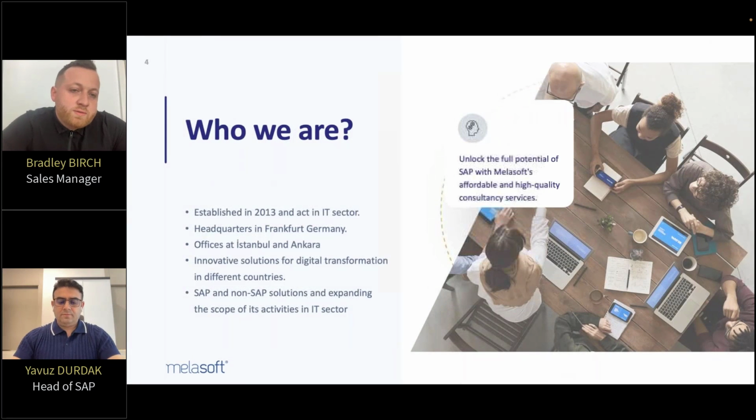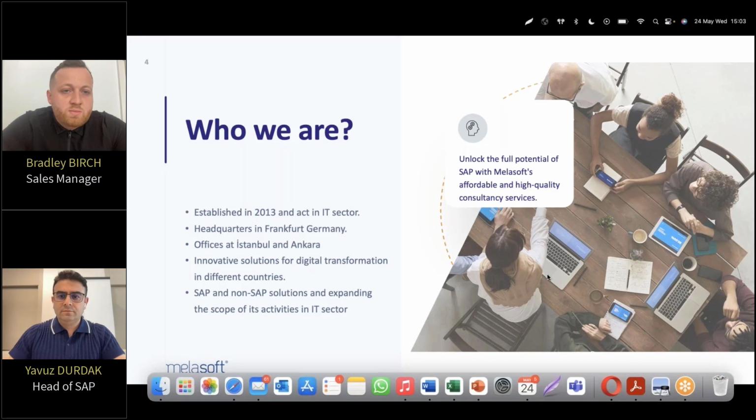So Melasoft, we're located in Frankfurt. We've been established since 2013. We have offices also in Istanbul and Ankara. We provide solutions and also we offer digital transformation. We have SAP and non-SAP solutions, and we're always expanding in the sector and developing new products as well.